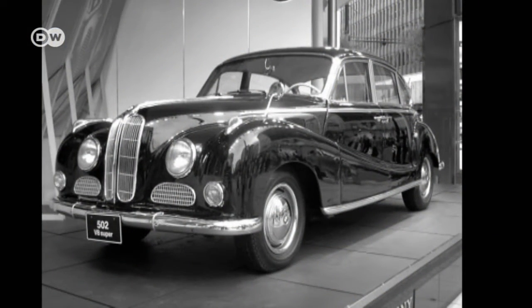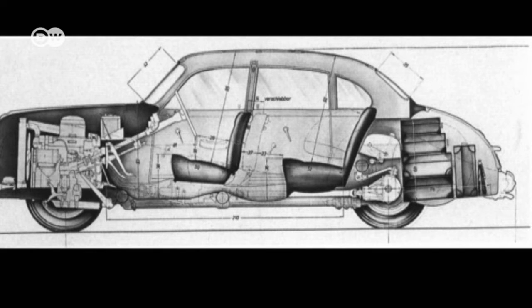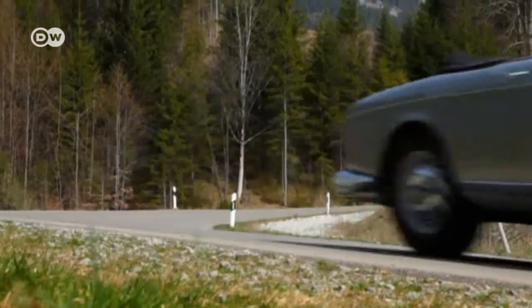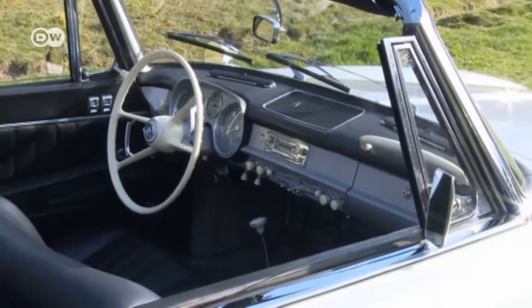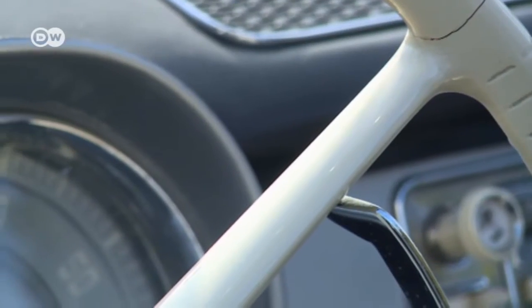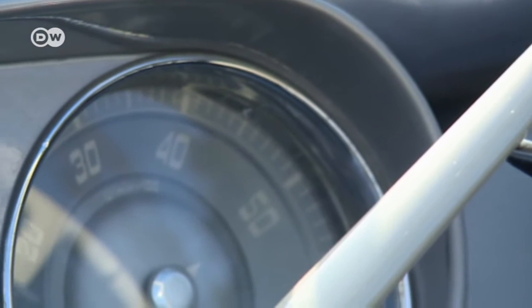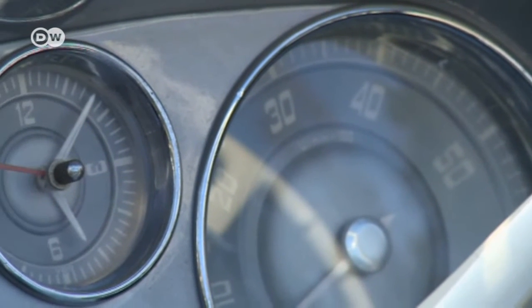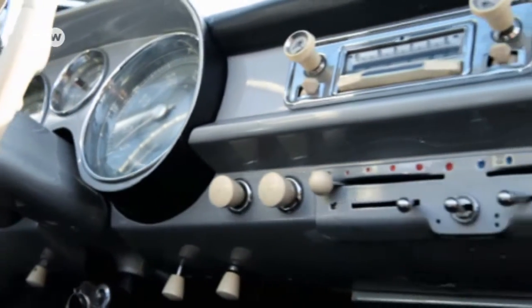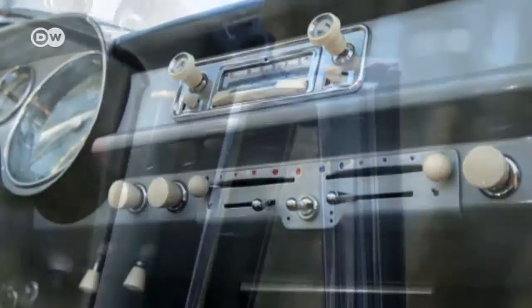In its technology, the 503 was based on the big BMW sedans, the 501 and 502. The frame, engine, transmission and axles were almost identical. The interior is impressive too, with its clean beauty and 1950s aesthetics. Three round gauges inlaid in a metal dashboard and a few ivory-coloured buttons. In 1956, this was the state-of-the-art luxury.